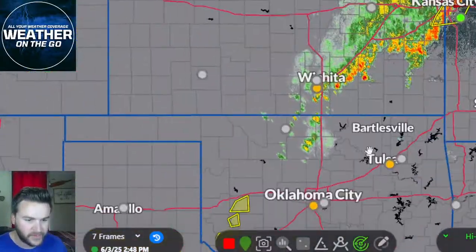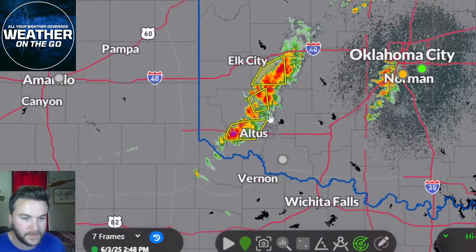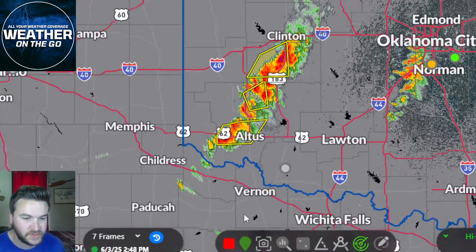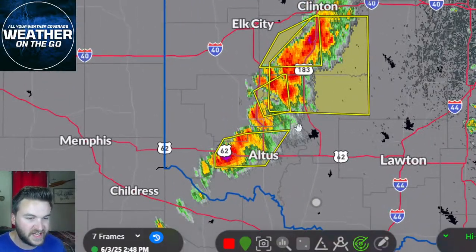Let's move down further to the south. We have numerous severe thunderstorm warnings popping up across southwestern Oklahoma we want to get to as well. This is near the Altus area and all the way up to the north, just east of Elk City.